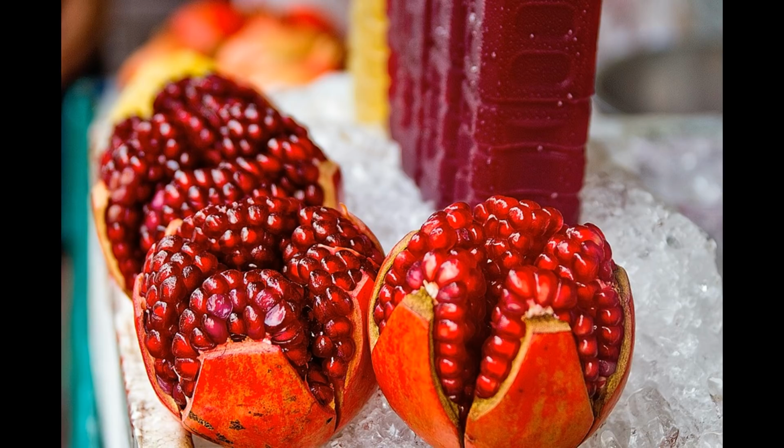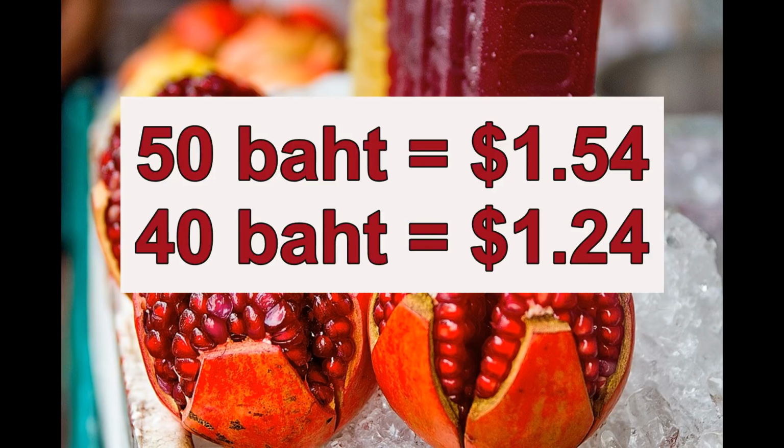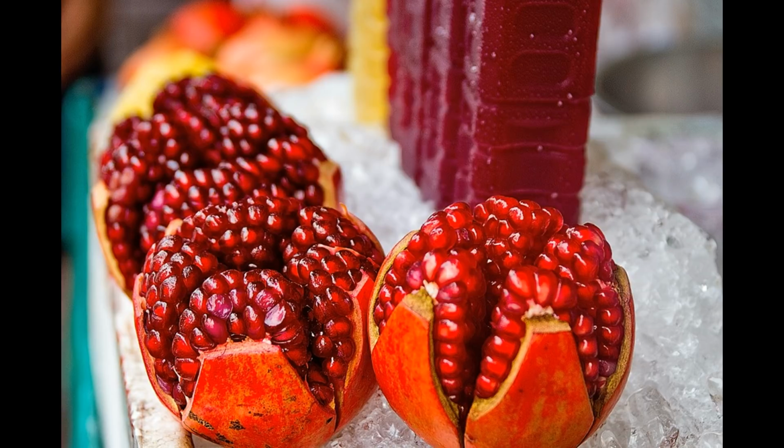And they had some organic strawberry juice out there that was way cheaper. From what I remember, it cost like 50 or 40 baht, which is $1.53 for 50 baht. 40 baht is like $1.22. So yeah, it was very delicious and definitely worth it.